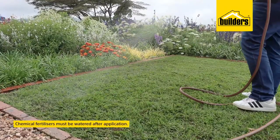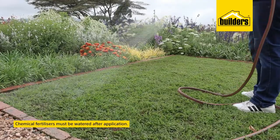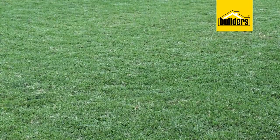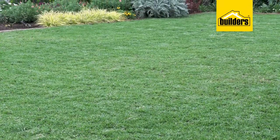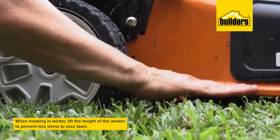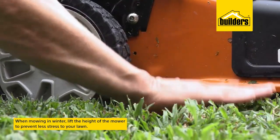When using a chemical fertilizer, even if it is a slow release product, it is important to give your lawn a really good watering. For lawns which remain green during the winter, Berea shade, Kersney, Buffalo, one way of reducing the stress during the winter months is by lifting the mowing height. And that way, the lawn is far less stressed as to a shorter lawn, and it really does help it getting through those colder winter months.